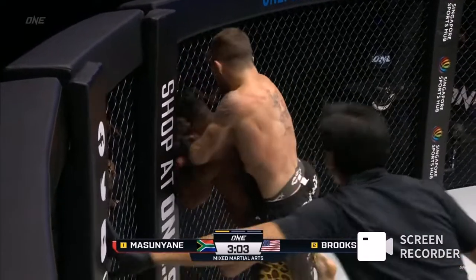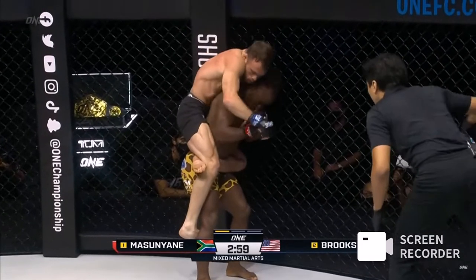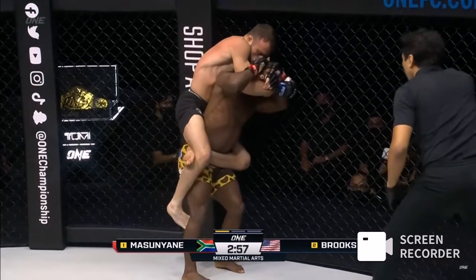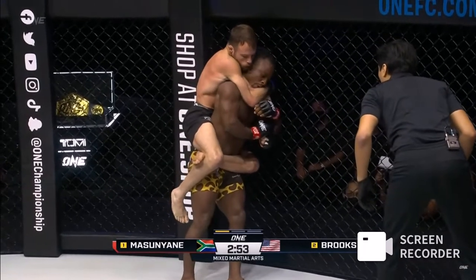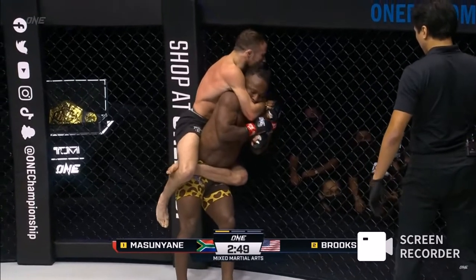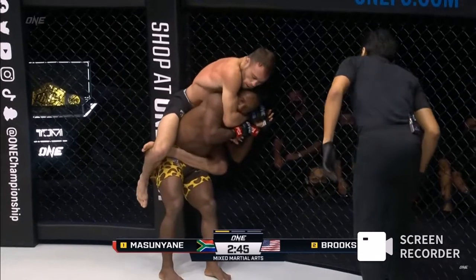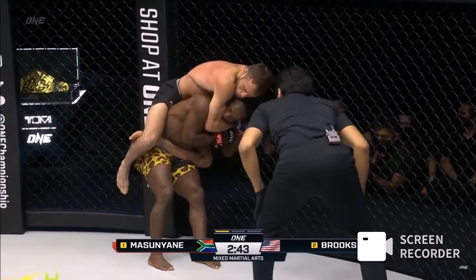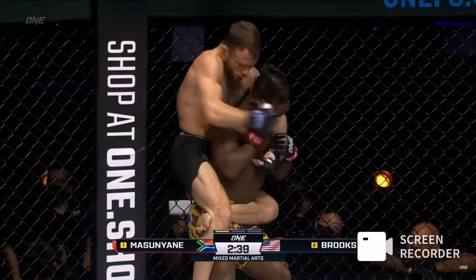Masunyane making the phone call to defend against that left hand of Brooks. Brooks is able to slice that hand in, get right there underneath the chin. He threatens to go to the other side as Bokang defends the left arm. Beautiful job there from Bokang. Big hello to the champion, Joshua Pacio, in Baguio City in the Philippines right now watching this one. Whoever wins will take on the champ, Pacio.